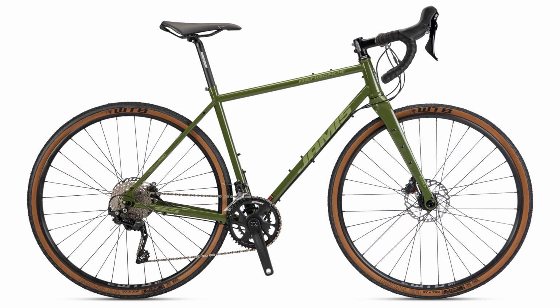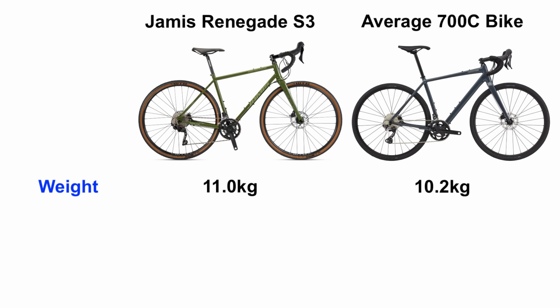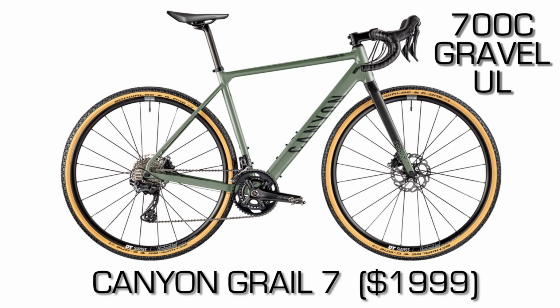Quick stats compared to the average 700C gravel bike. It's 8% heavier and has a rather quick steering response. The climbing gear is the gold standard amongst gravel bikes. Have you noticed that this is the 5th green bike in a row? This colour is clearly on trend.